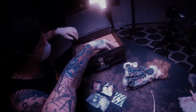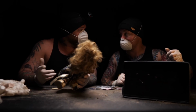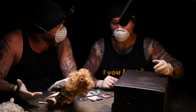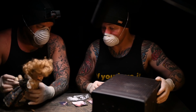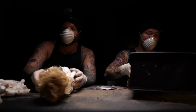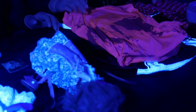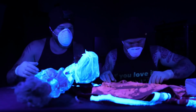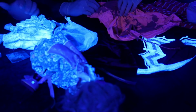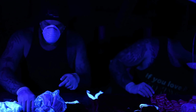Remember how we were saying we could try UV light on this video too? Oh yeah, just to see if there's anything. Let's lay everything out on the table, and we'll cut the UV lights on. Let's take a look. I like how everything white just brightens up. Just comb through the stuff.